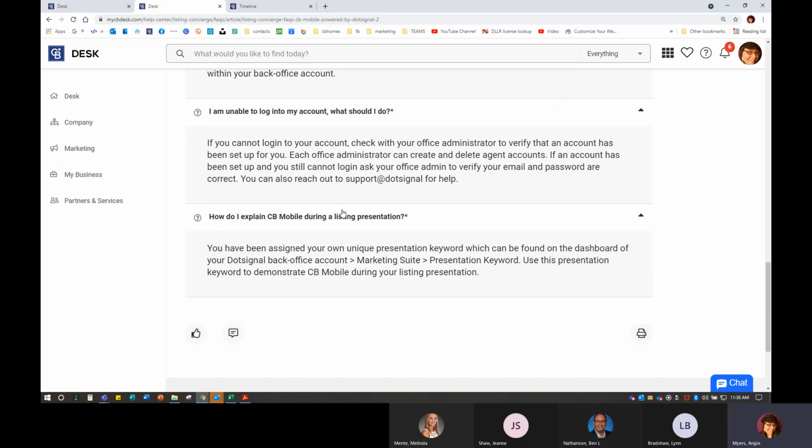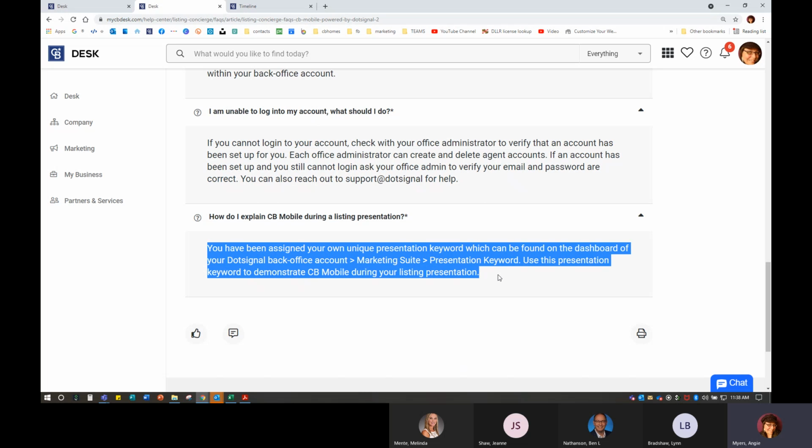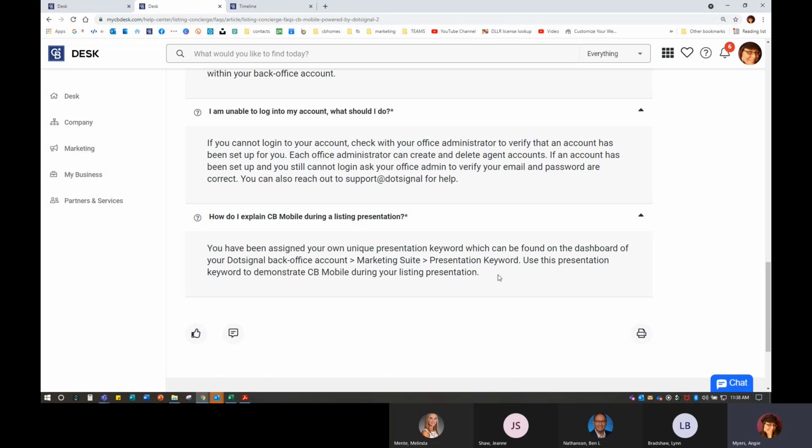And if you want to explain it during a listing presentation, there are some directions here. You can go into dot signal, go into the marketing suite. There is a presentation keyword, and you can actually give them a live demo during your presentation to show them how that's going to work. Sellers are always very impressed with the fact that somebody can drive by, text you, you can get back to them immediately. And that is also an added feature that's going to help you win additional listings.